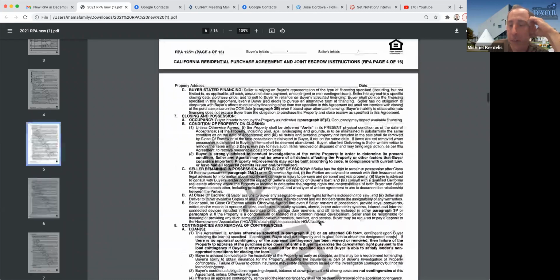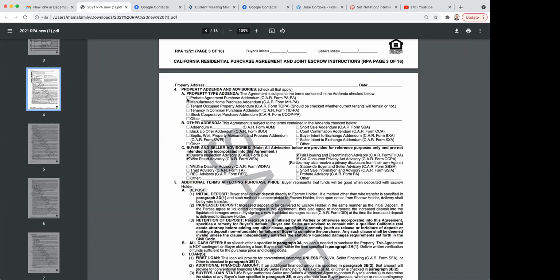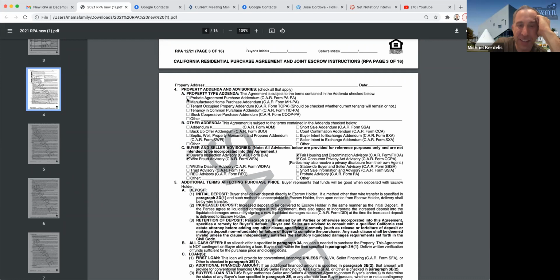Okay, so I wanted to spend most of the time there. We did a good job there. Here it talks about if you're going to add addendums for different things. I will admit I don't know going forward if you are writing a probate purchase agreement, is this saying that we will still use an RPA and all we need to do is use the probate purchase agreement? Or is there going to be a new probate purchase agreement completely, and we won't use the RPA for that? The attorney mentioned, Michael, that this RPA is to be used for the probate instead of the probate purchase agreement. Perfect. Or the manufactured home purchase. Yeah, so each of those, that's perfect.